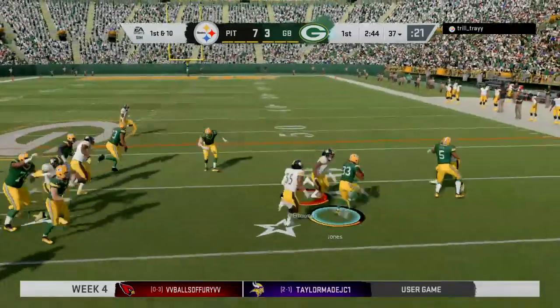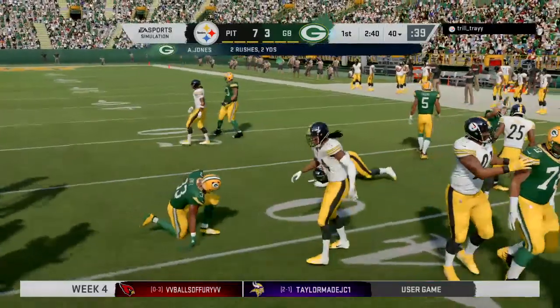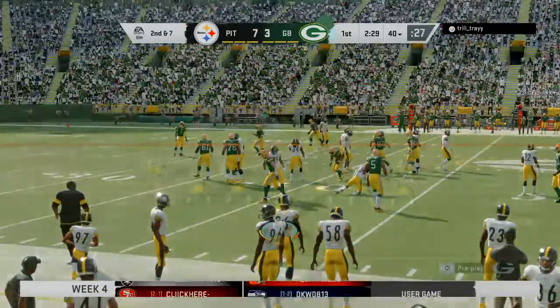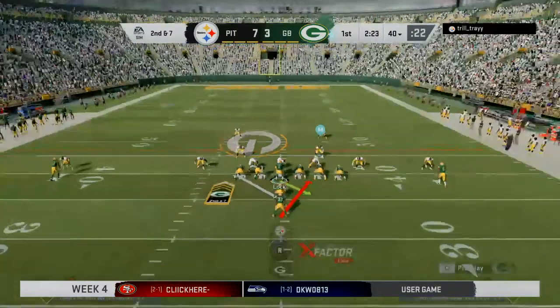On 1st down, it's Jones. And he's dropped right at the 40. Gain of 3. When we see those runs to the perimeter, when we see those runs to the edge, we think about big breakers, don't we? In this case, it was a modest gain, but it does open up possibilities here on 2nd down.